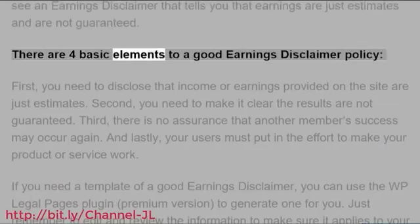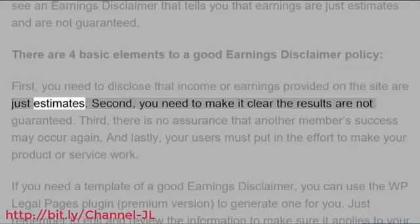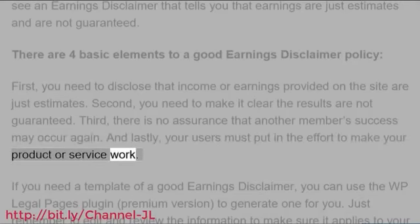There are 4 basic elements to a good earnings disclaimer policy. First, you need to disclose that income or earnings provided on the site are just estimates. Second, you need to make it clear the results are not guaranteed. Third, there is no assurance that another member's success may occur again. And lastly, your users must put in the effort to make your product or service work.